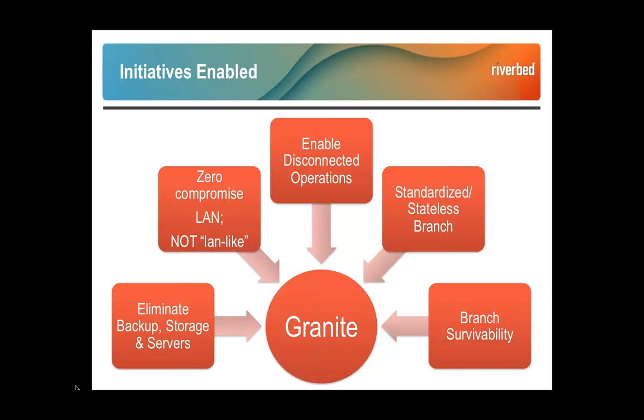Another crucial point, it is still a stateless branch. So although we're serving up and presenting data locally at the branch, it's doing so in a stateless way because that data actually lives, originates, and is provisioned from the data center and is projected out. It's presented locally, but it's stateless. So if the appliance was stolen or it's broken or it gets smashed up or whatever may happen, any kind of data at the edge is irrelevant. You don't lose anything because all of that data is still happily protected in the data center in effectively real time to what was happening in the branch. And that still gives you the branch survivability.